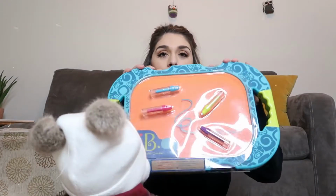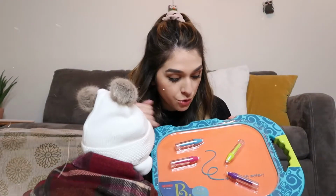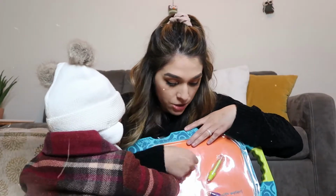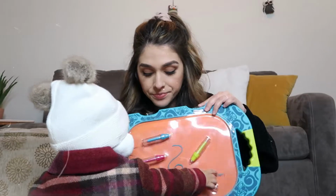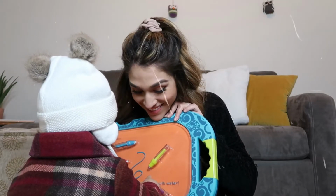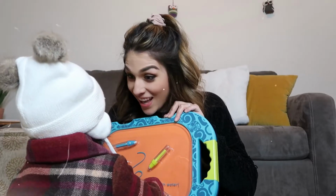Those were given to me by my uncle and aunt, my uncle Felipe and my aunt Tere. Thank you very much. She also got this really cute little drawing board. Pretty much you put water in these pens and then she can draw on this, and with the water it shows what she's drawing and then it fades away. So that's really cool. And this was given to her by my mom. You like this one?